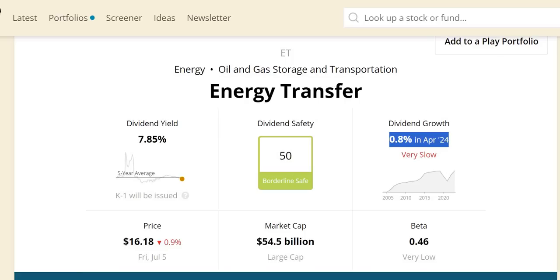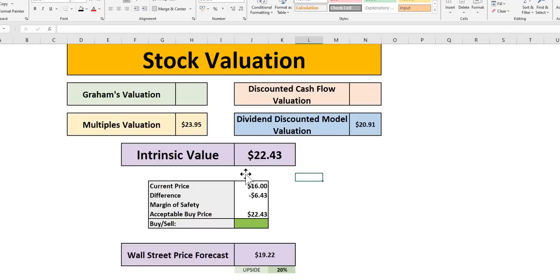As always, if any of these you do believe deserve a deeper dive, let us know and we can take a look. In terms of the valuation, we have an intrinsic value of $22.43, which should show us a nice level of MOS. 10% a buy around $20, 15% around $19, and we can see in today's episode it does have quite a large margin of safety, although this will depend on where you see this company over the longer term, sitting somewhere between that 25 to 30% level. In terms of Wall Street, not as high as our intrinsic value, but they do see 20% upside with a price target of just over $19.